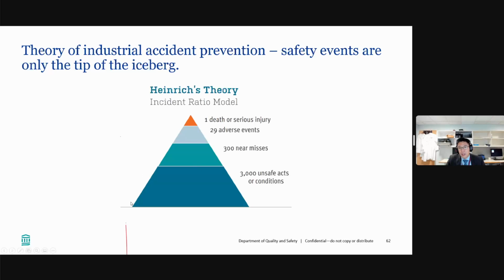So this is a model showing that for every 1 death or serious injury, there are going to be 29 times where something bad happened, but no one died. And for all those times, there's going to be 300 times where we made a mistake, or we caught something just by chance. That was a mistake, but then nothing bad happened. And then for all of those, there's 3,000 times unsafe conditions or other mistakes that put us at risk of having a poor outcome. So when you see 1 death or serious injury, just know that there are maybe 3,000 or 300 times that this could have happened, but just by chance, nothing bad happened.